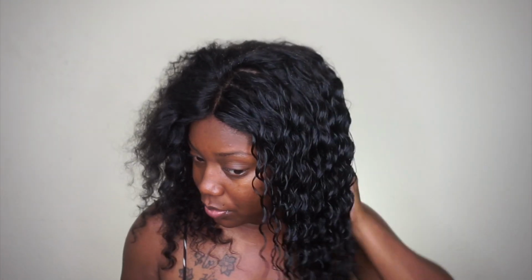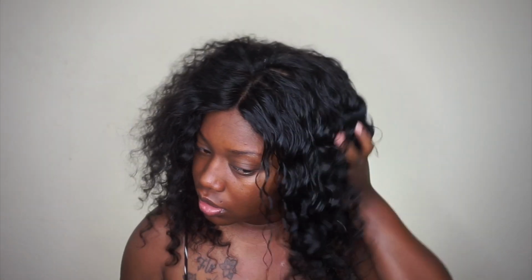This hair is nice, and it has minimal shedding, so that's really good because usually with curly hair, I get a lot of shedding. I'm just gonna brush through the curls to kind of define them a little bit more and then scrunch them up. Yeah, I really like this curl pattern. I didn't think I was gonna like it. I've never tried the deep wave. I thought it was just gonna be a hot mess, but it looks really good.